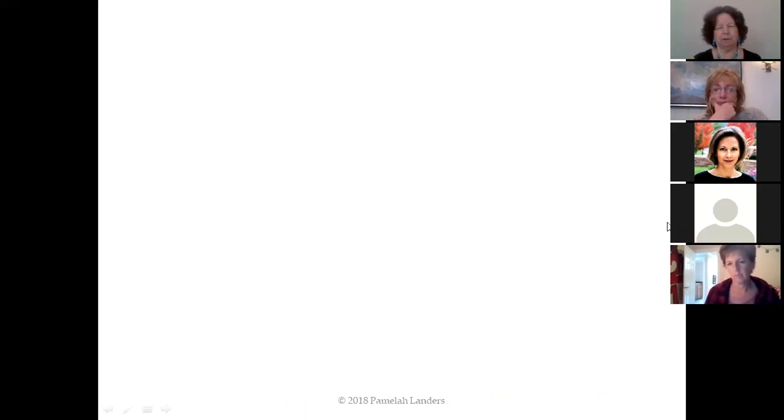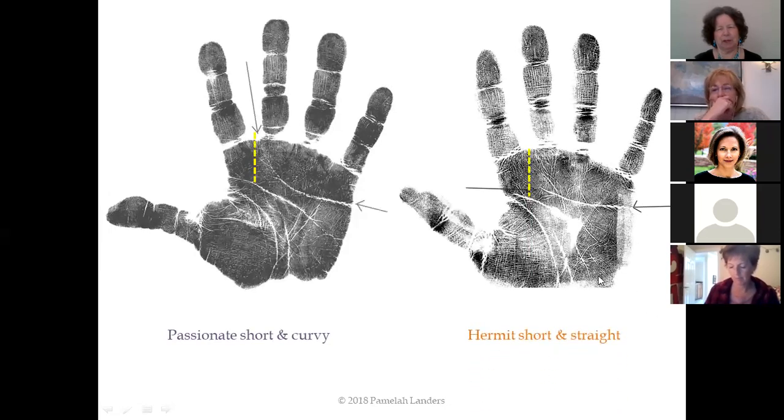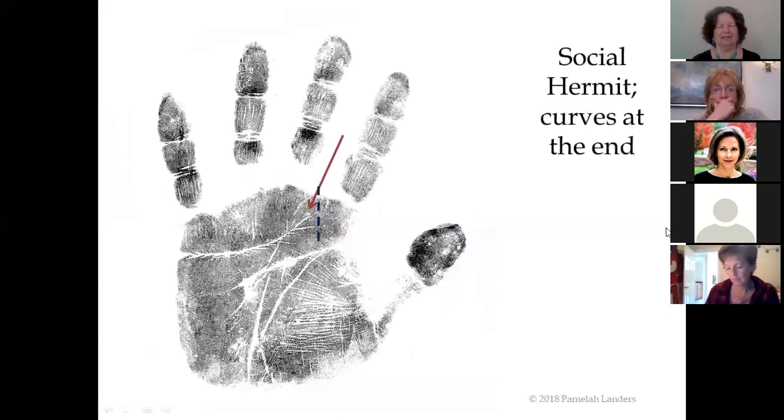These are not the Hermit. This is the passionate, which is short and curvy, and the reason it's short is because it doesn't cross this imaginary dotted line in between the fingers. It stays to the Saturn side of the finger, as does the Hermit. So I use this dotted line, when I'm looking at Heartlines that are kind of right on the border, as a way to determine whether they're short or long Heartlines. So the Hermit is short and straight. It doesn't cross this imaginary dotted line, and it's straight. So we're going to talk about what that means today.